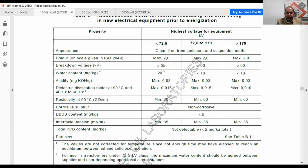The same case is with the water content. For equipment of highest voltage less than 72.5 kV, the water content should not exceed 20 ppm. For equipment of 72.5 to 170 kV, it should not exceed 10 ppm. It should be less than 10 ppm.